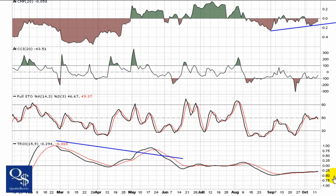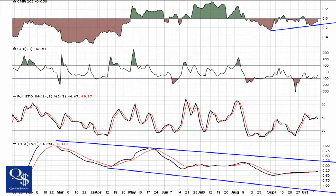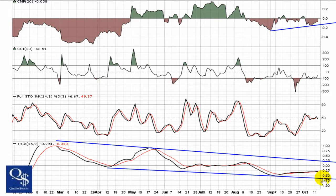TRIX is in a pretty long-term channel going down, somewhere right around through there. We're going to look for this TRIX to try and continue this new uptrend it has going. Granted, it's inside the channel, but the recent move is in an upward fashion. So we're going to see if this is going to continue and make its way towards zero and eventually try and challenge the upside of this channel, or if it's going to break back down, eliminate this new uptrend, make a new lower low. It's something to keep an eye on in the long term. You can see overall, though, a downward channel. We need to see that channel be broken.